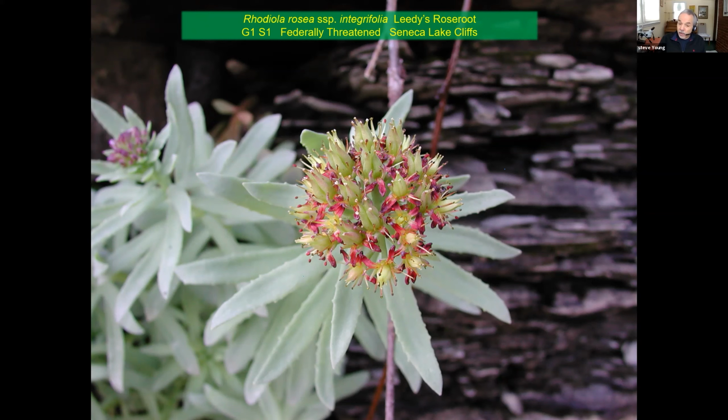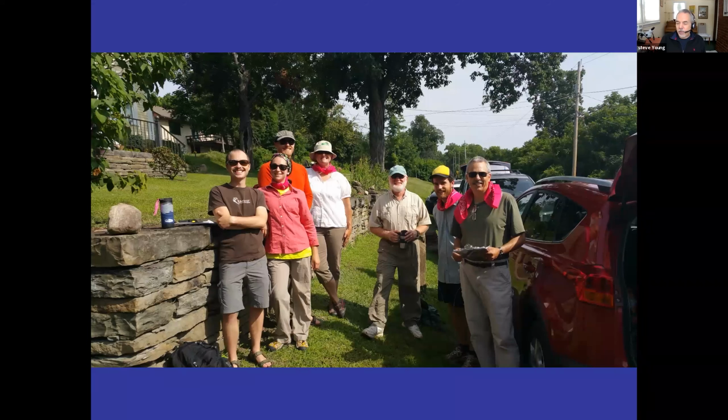And it's a G1, critically imperiled, S1, of course, and federally threatened. So it's listed federally. And we have the largest population in the world of this plant here on the cliffs in Seneca Lake. Very important to protect. We inventory this every 5 years.